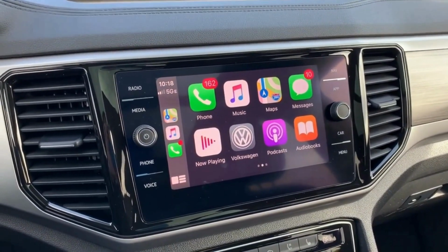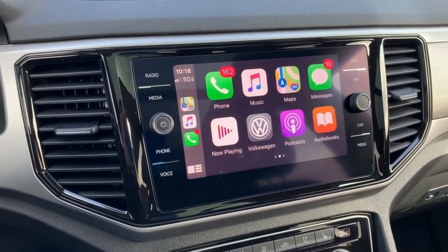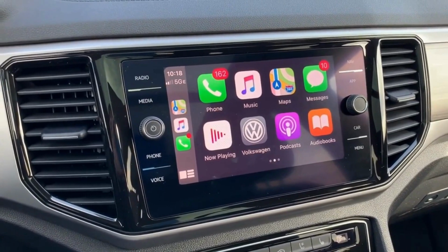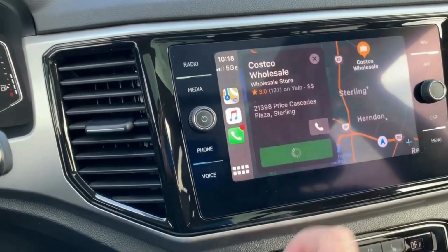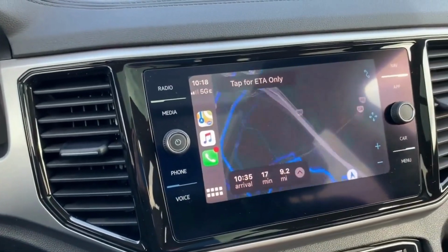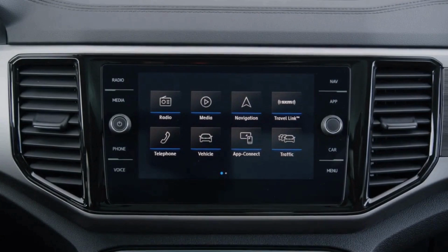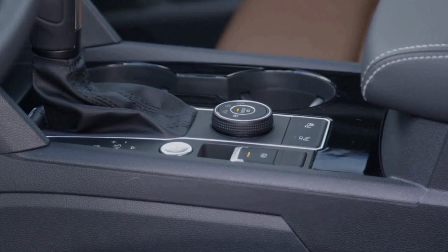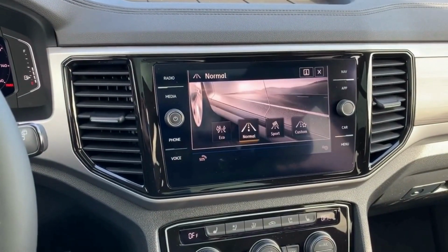S models feature a 6.5-inch touchscreen, with Apple CarPlay, Android Auto, 6-speaker stereo, Bluetooth phone, Wi-Fi hotspot, and USB ports. Upgrade to the SE or SEL models: the infotainment display grows to 8.0 inches, 3 additional USB ports sprout from the center console, Sirius XM satellite radio, and 2 additional speakers. The Atlas earned a 5-star safety crash test rating.